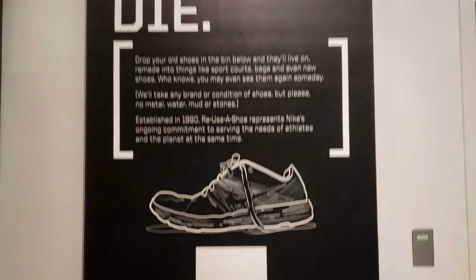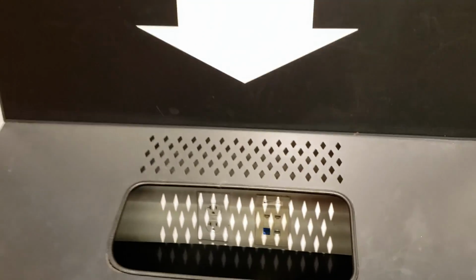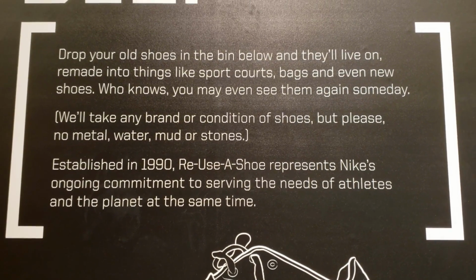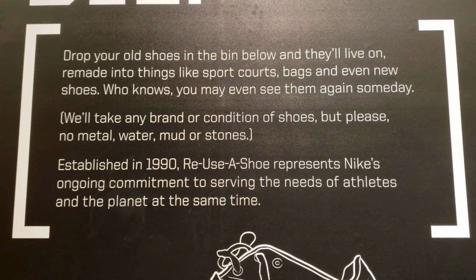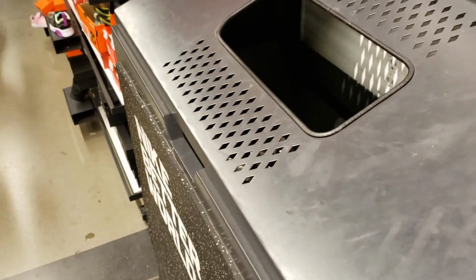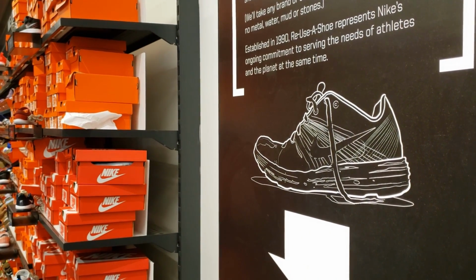This is a recycling place where you could recycle shoes. You bring your old shoes here. And then I guess they use it for, let's see what they use it for, many things. Oh, they use it for sports courts, like basketball courts, and even new shoes. That's crazy, man. I need to bring a bunch of my shoes here. That's dope to know. If you guys need to recycle some shoes or throw away some shoes, just bring them here instead.